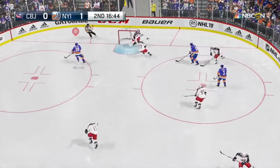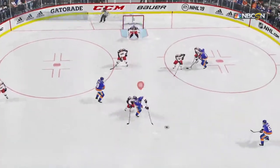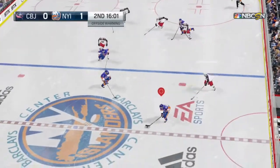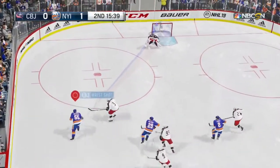Bumped off. Shot. Nice slap shot, but it gets deflected away. Back to the point. I gotta get it out of there. Directing that one to Everly. Gains the zone.